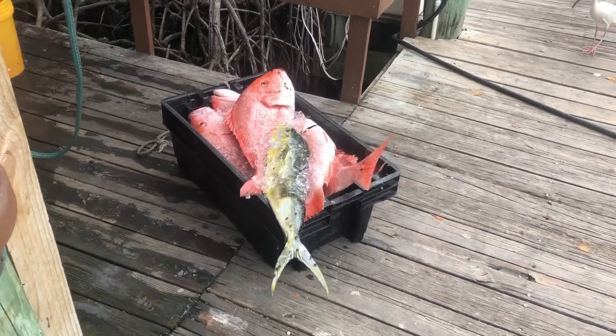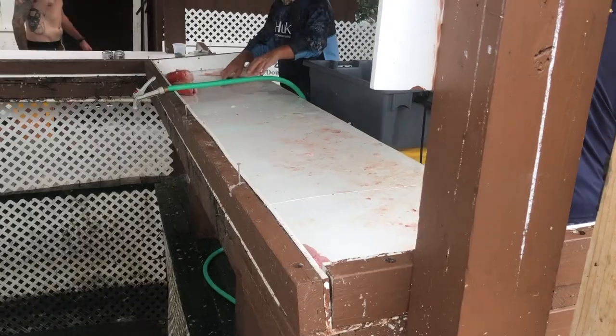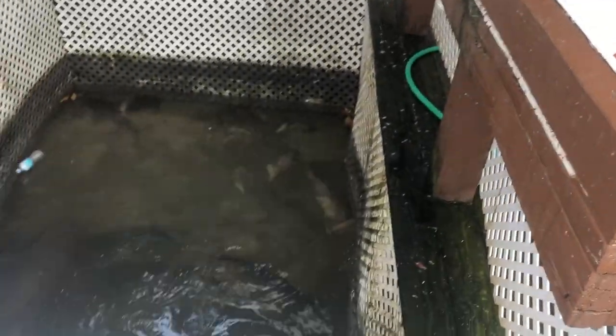Why'd you throw a huge gigantic fish in? He's got another one. The only thing I've ever caught being almost see-through is a group called the yellowhead. It's not a little big one.